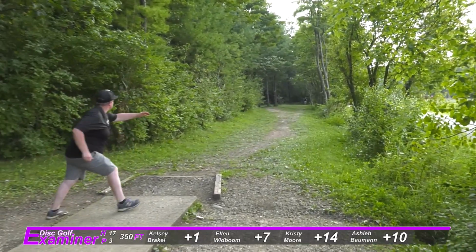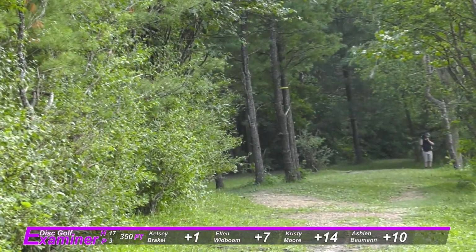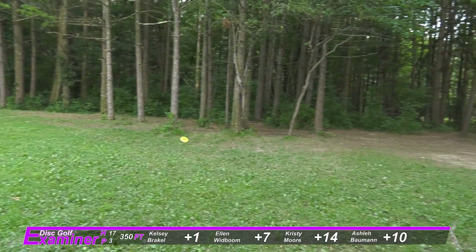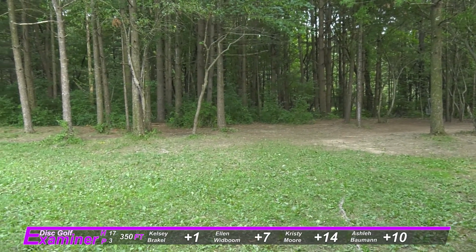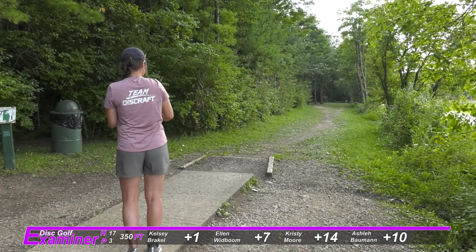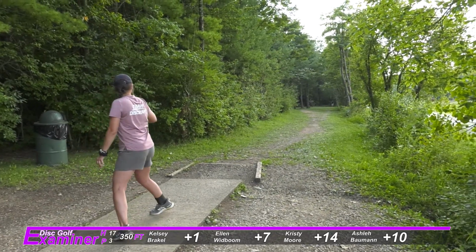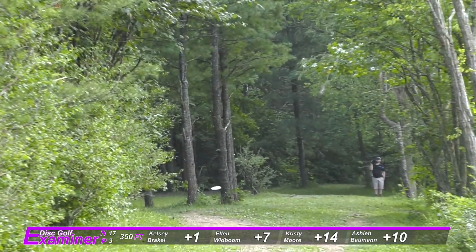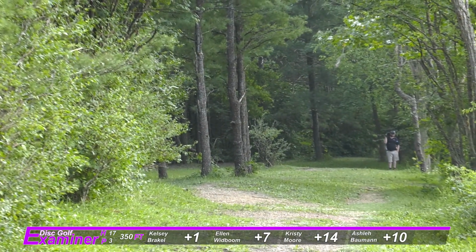It doesn't really come into play for us because none of us are trying to take the big outside hyzer. This is what you want to do. You want to throw it straight right to the bush and then hyzer at the end and give yourself a look at a putt. But yeah, the pros, if you don't have the Mando, they'll try and go over the top to take all of this tight fairway out of play that Ashley's contending with.